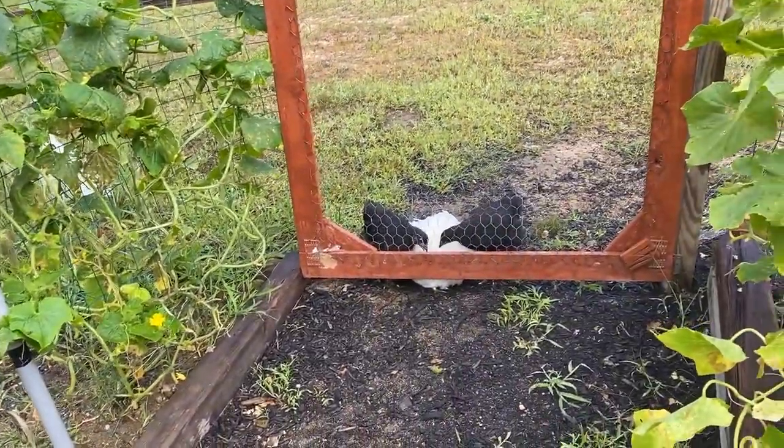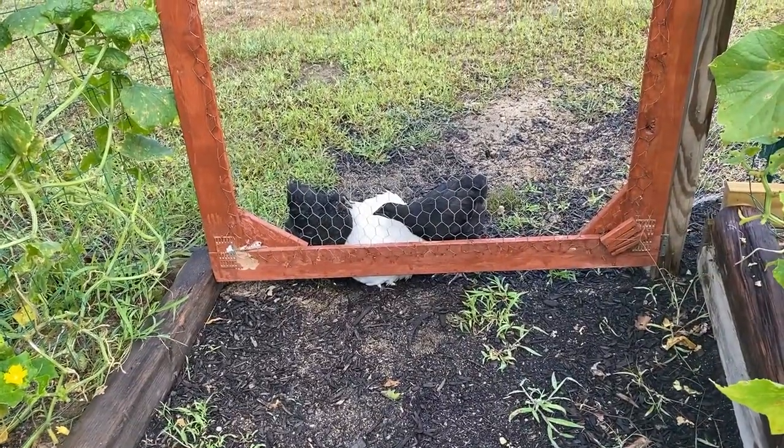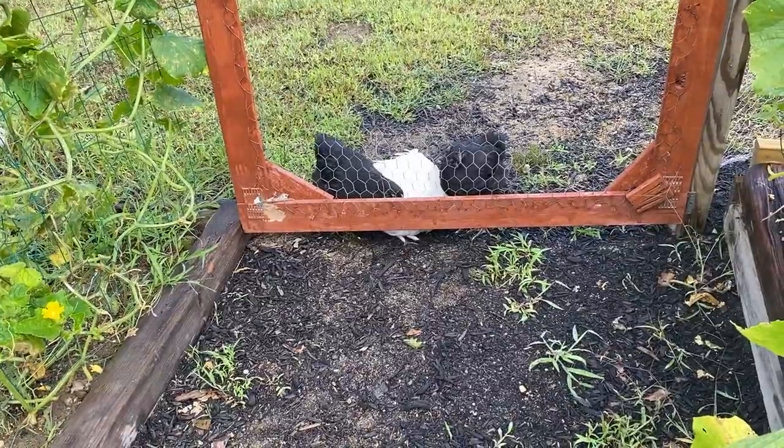Oh, all right. So I guess we've decided to lay down in front of the door and have a nap. That turkey's got its head tucked right under its wings and sleeping away.